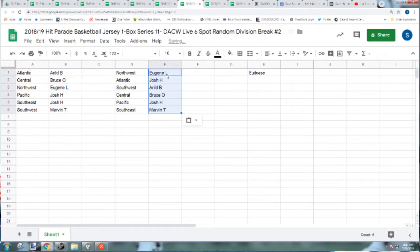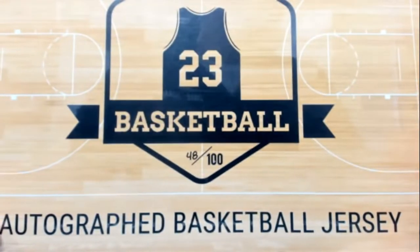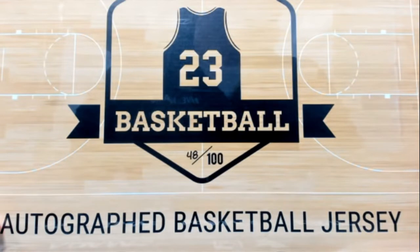Yes, okay. Eugene L with the Northwest, Josh H with the Atlantic, Arlid B with the Southwest, Bruce O with the Central, Josh H with Pacific, and Marvin T with the Southeast. Right now we are doing break number two of our Hit Parade basketball jersey. That is what we are doing.